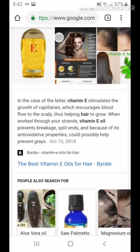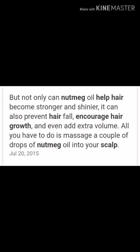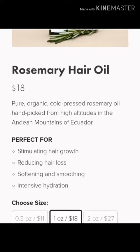Okay, right here, guys, that's the nutmeg. You can look it up. That's the vitamin E. You can look that up as well and do the research on that. That's the allspice, guys. You can pause it and do the research on that. The rosemary oil, you can look up the research on that. So everything that I give you, it is real information that will work. So look it up, guys, and help stimulate hair growth.